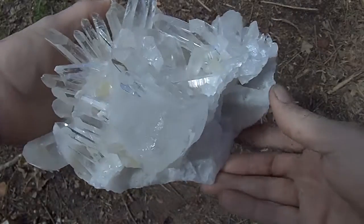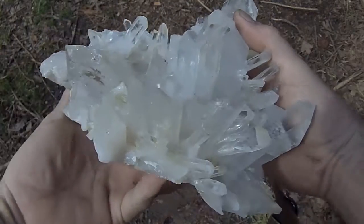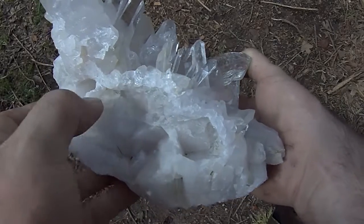It's a beautiful display specimen for sure. The clarity of the points is the finest. Has some holes in it right there where calcite used to be.